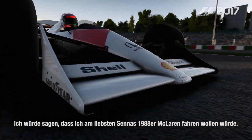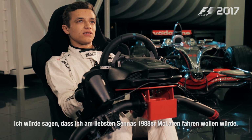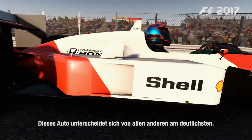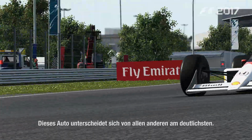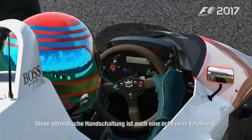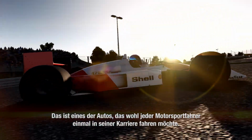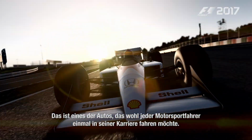I would say that the car I'd like to drive most is Ayrton Senna's 1988 McLaren. I think that it's a car that's most different to what I've probably ever driven before, getting to experience an H-pattern box as well. It's probably a car I think most motorsport drivers would want to drive at one point in their career.